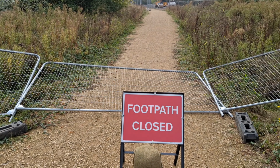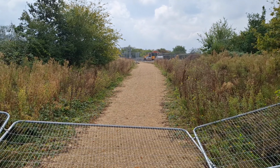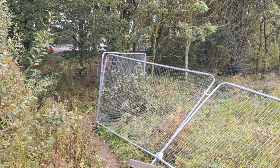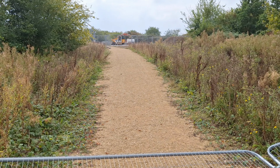As you can see, the footpath closed sign is there. So if you're a regular dog walker, biker, or just a normal walker in this area, there's a cut through just here. It goes this way to Newhall Avenue. Not really the best of cut throughs when they've got this shut until June. Maybe they should have made a little temporary path, but it's not up to me, is it? So obviously these fences have come down, so I could walk over that, but I'm not going to because I'd get shouted at as they're working today.